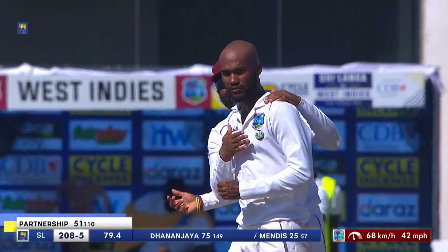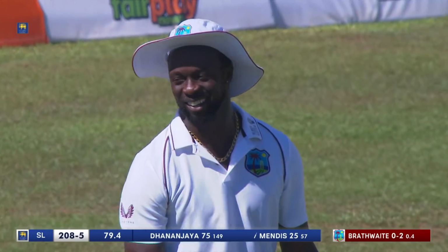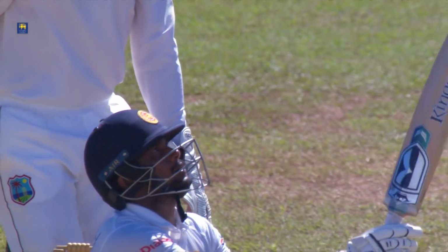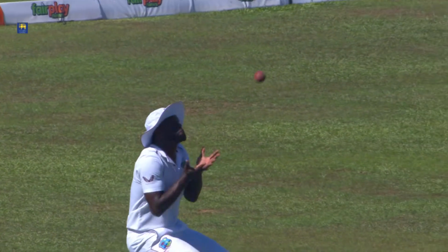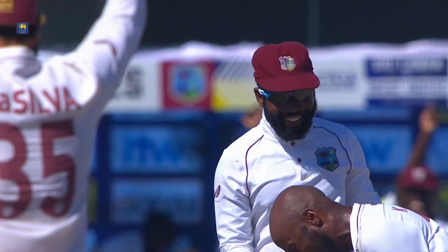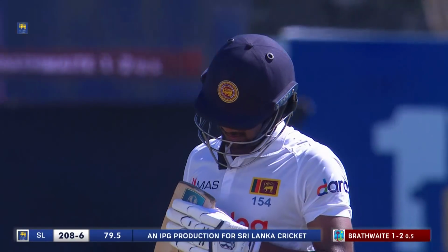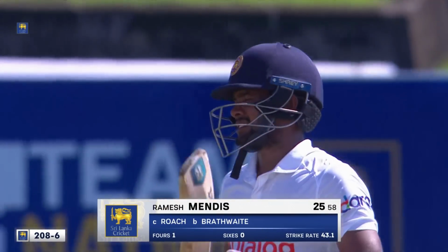Brathwaite brought himself on, and Ramesh Mendes just couldn't resist the temptation. What was he thinking? He was doing it so well, and immediately hit against the breeze. Maybe he was going with the turn. I'm not sure there was a lot of turn, but definitely hit against the breeze. And Brathwaite, he's delighted. And the wicket they wanted. Mendes for 25, it's 208 for 6.